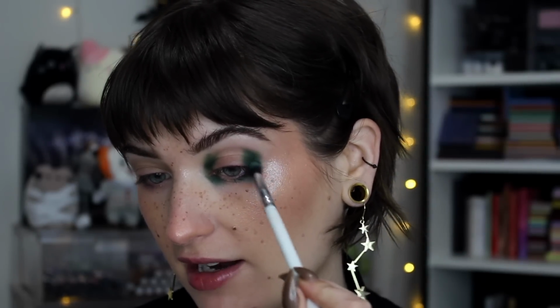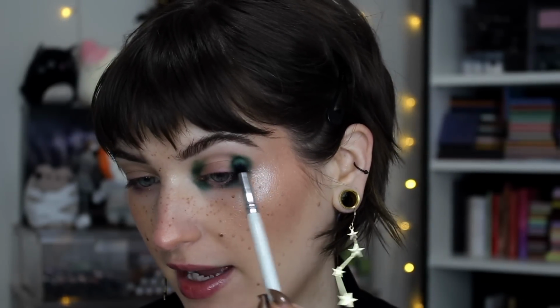I love this color. This is gonna look very scary at first. I'm leaving the middle of my lower lash line blank as well so that I can make the lower lash a little haloed. But that color is so pretty.